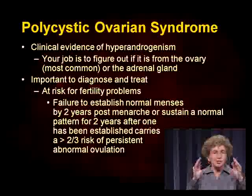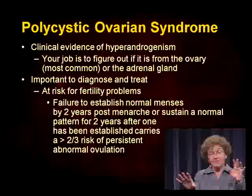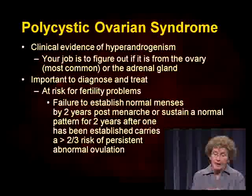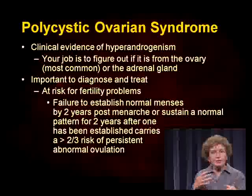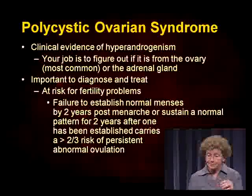So again, your job is to try and figure out if it's the adrenal gland, because the treatment is different than if it were from the ovary, okay? And it's also important to get on this, because if they're not having regular cycles by 2 to 3 years, they're at risk for abnormal ovulation and fertility problems. Not that fertility is an issue in adolescence, but eventually they're going to want to be fertile. So you want to recognize that and have them come in.